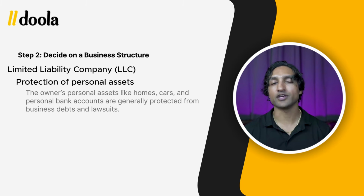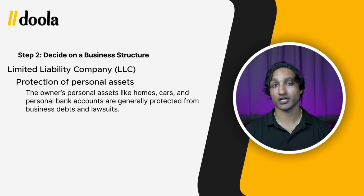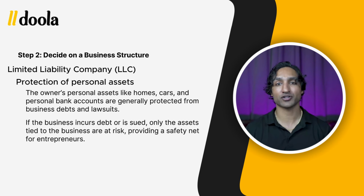In an LLC, the owner's personal assets, such as the home, car, and personal bank account, are generally protected from business debts and lawsuits. What that means is if the business incurs debt or is sued, only the assets tied to the business are at risk, providing a crucial safety net for entrepreneurs.